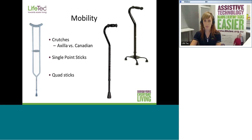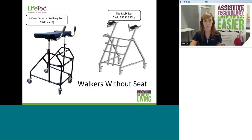Walkers without seats. The K-Care Bariatric Walking Tutor, safe weight limit of 250 kg, and we have our mobiliser, so two models, 250 or 350 kg. Things to consider when prescribing walkers without seats: the overall width, space between the handles, and optional arm supports and pads. The concern when prescribing these is that you may find that some walkers have handles that are too far apart. This makes it difficult to maintain a comfortable and safe grasp on the handles.